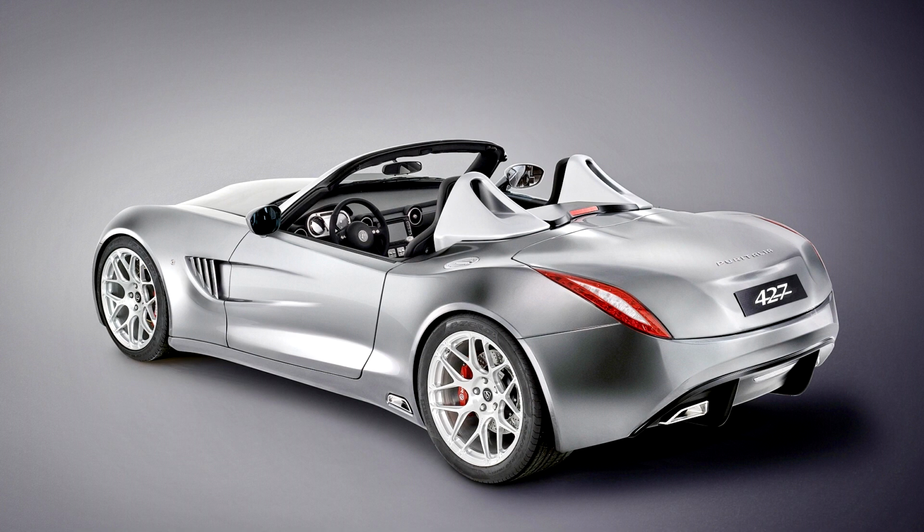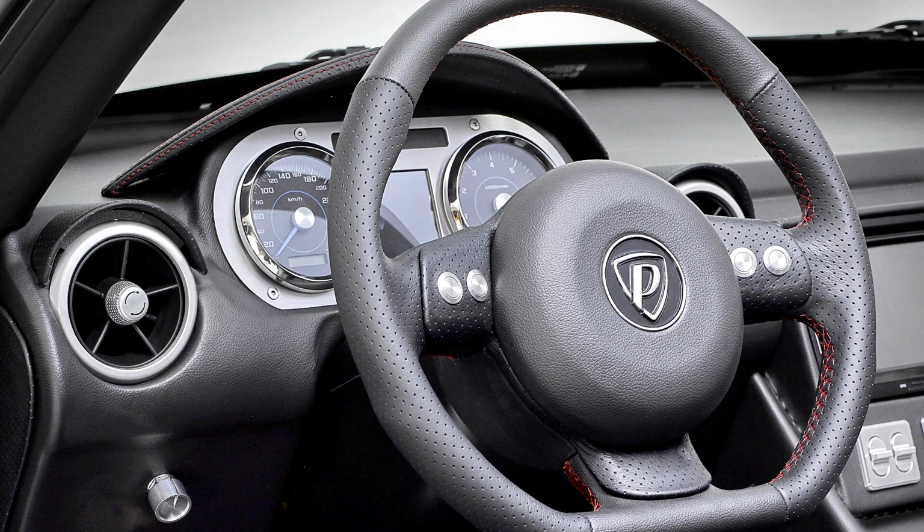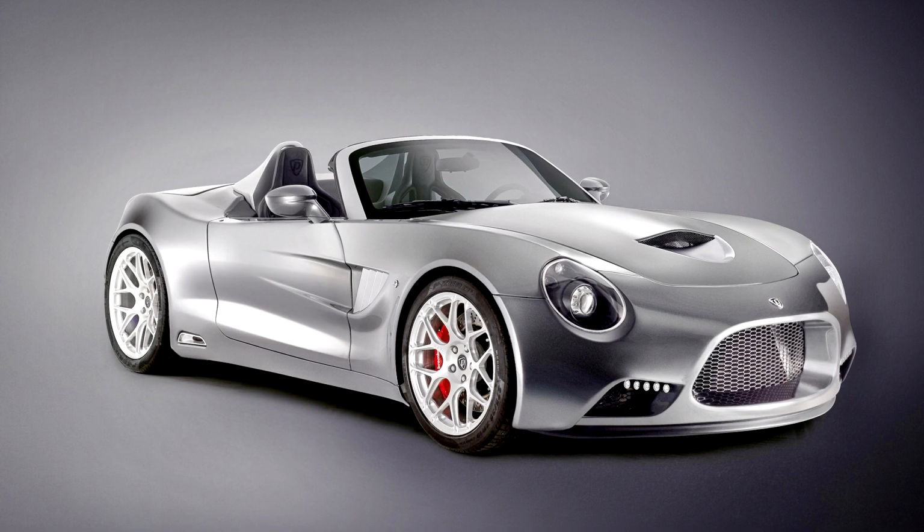Motivating the Puritalia 427 is a 5.0-liter V8 sourced from Ford. As you might have already noticed, the unit is similar to the Coyote found in the Mustang GT. The Italian automaker offers the mill in 2 flavors, naturally aspirated and supercharged. The former cranks at 445 horsepower and 390 pound-feet of torque, while the latter comes with 605 ponies and 472 pound-feet of twist. Both versions of the Coyote mate to a 6-speed manual.